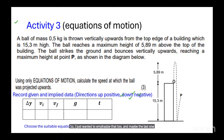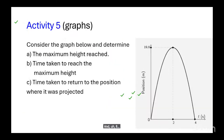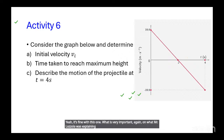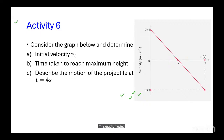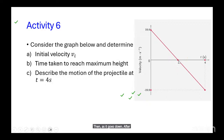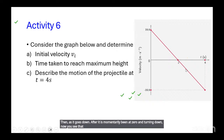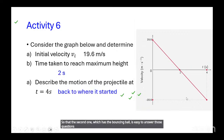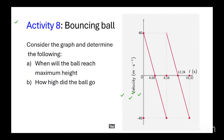And maybe the last one, it will be activity 6 and 8. Yeah, it's fine with this one. What is very important again on what Mr. Letsolo was explaining here is to look at this graph moving from 19.6 going to 0. This shows you that as you're throwing it up, it slowed down until it gave you the maximum height where the velocity is 0. Then as it goes down, after it has momentarily been at 0 and turning down, you see that you've got your velocity and acceleration in the negative direction, which shows you that this object is actually speeding up. That's very important for you to see from these graphs and interpret them correctly, so that the second one, which has the bouncing ball, is easy to answer because we're able to interpret these equations and the diagrams correctly. Thank you, Dr. Letsolo. I think I've summed up what you've done. Thank you so much, Doctor.